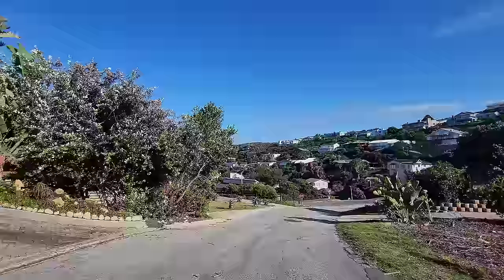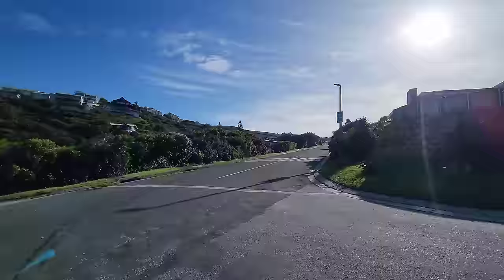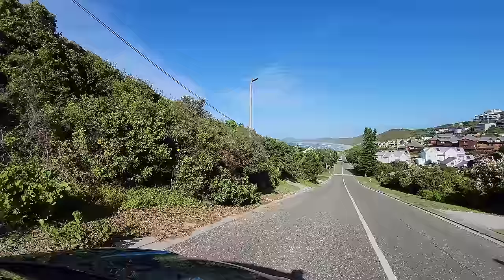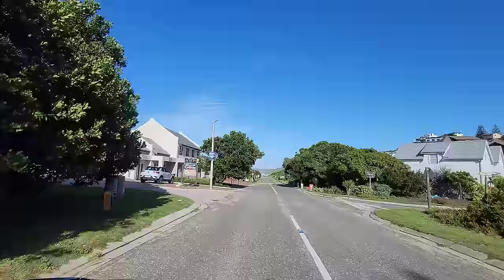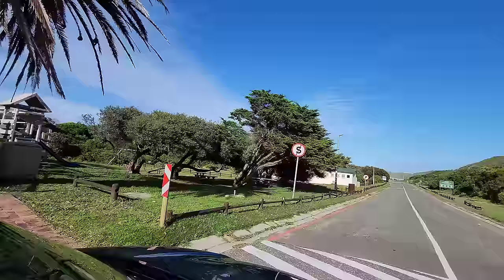Let's have a look-see what Brenton-on-Sea has to offer. Lots of log houses, hey? Yeah, I love that. Looks like a beautiful beach down there, hey? Yeah, apparently a never-ending beach. Shop, and a restaurant. Shop closed.